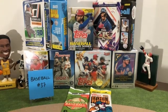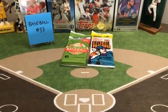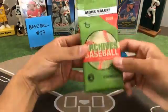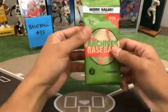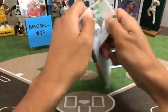All right, let me go ahead and adjust the camera and we'll start ripping. All right, good luck, everyone. We're going to start with the Archives tonight. 2020 Archives, 18 cards in here. Good luck.